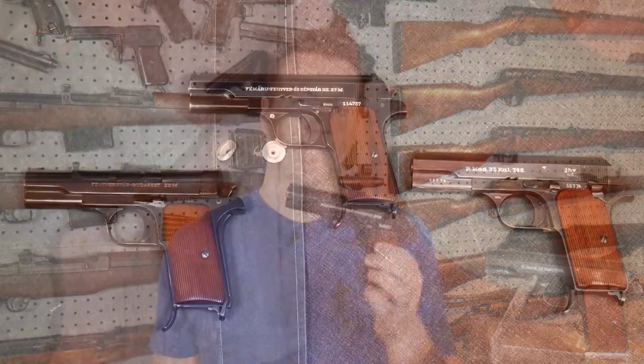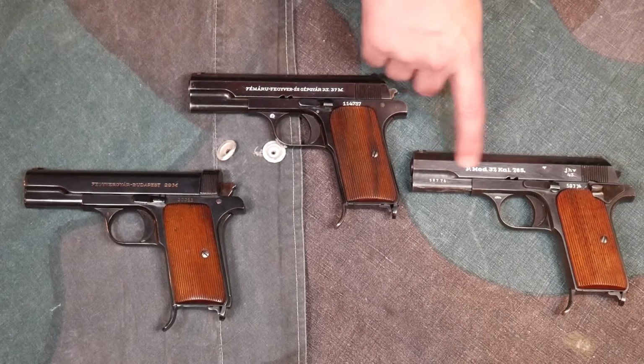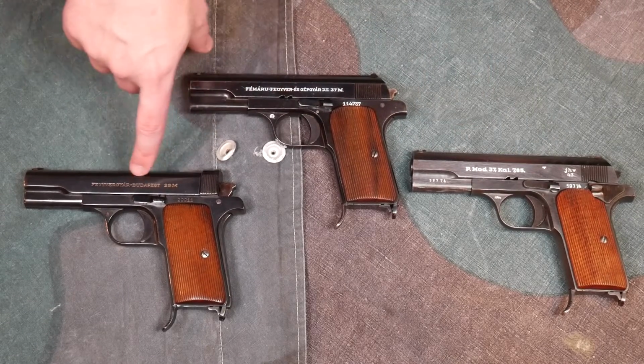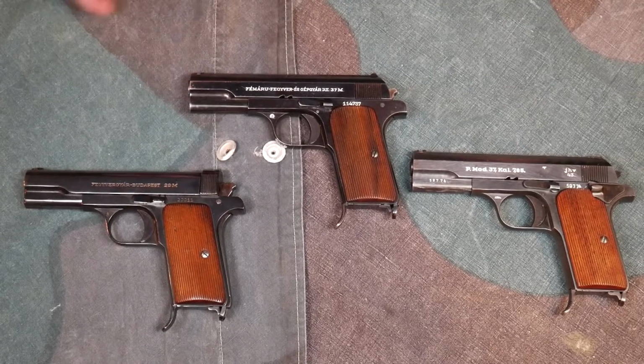Now let's get in and do some close-ups, and I'll show you some of the differences between the 37M and the 29M, and then some of the differences between the Hungarian and the German 37Ms. Now here's the 29M, the Hungarian 37M, and the German 37M. Now the writing's been highlighted on these. I highlighted the writing on this one. These two were done before I got the pistols, but this does help you see the markings on camera a good bit.